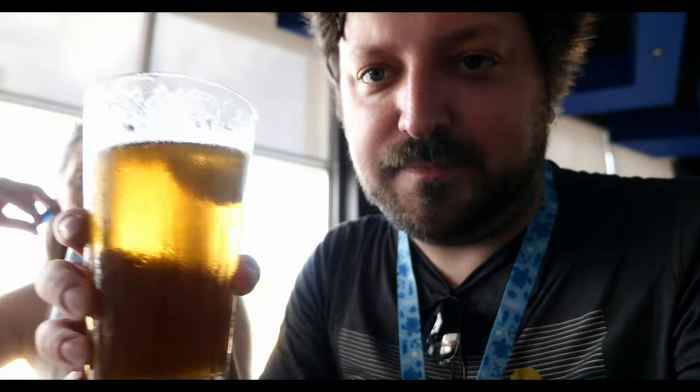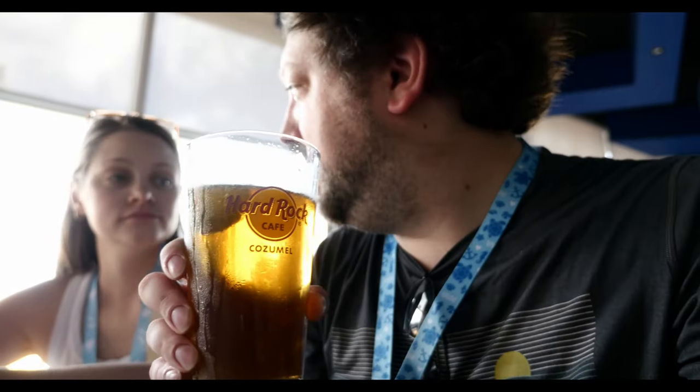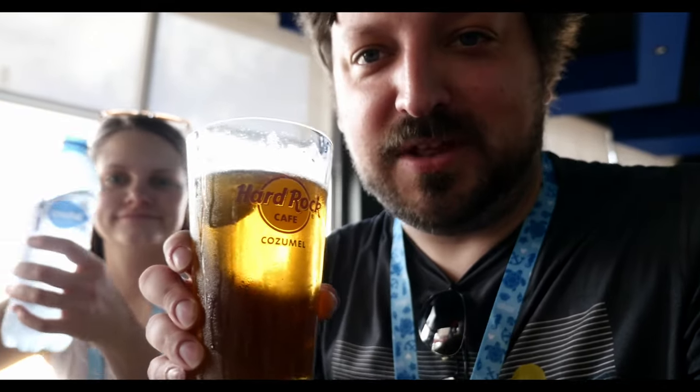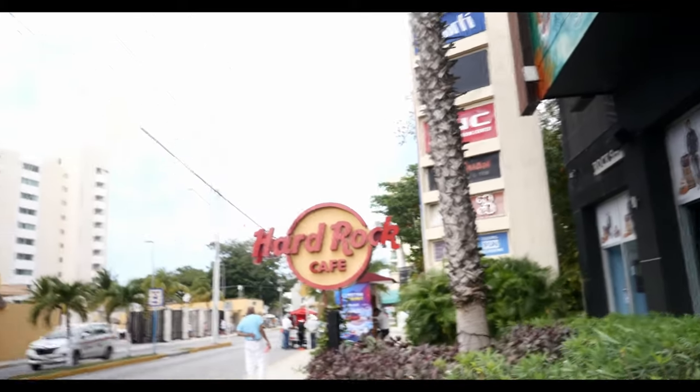Into the Hard Rock Cafe in Cozumel for a beer, some water, and some air conditioning. All right, Hard Rock Cafe Cozumel was fun. Awesome people in there. Yeah, very helpful.